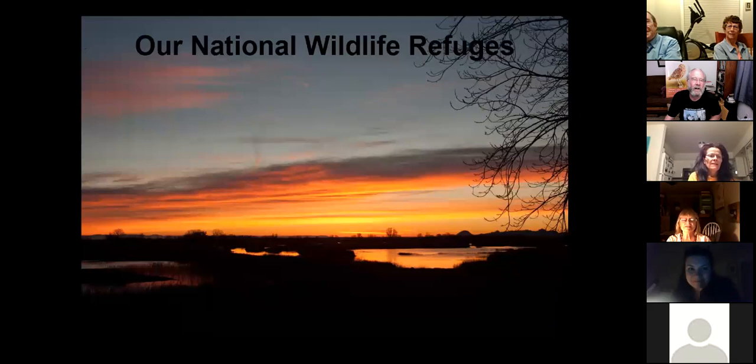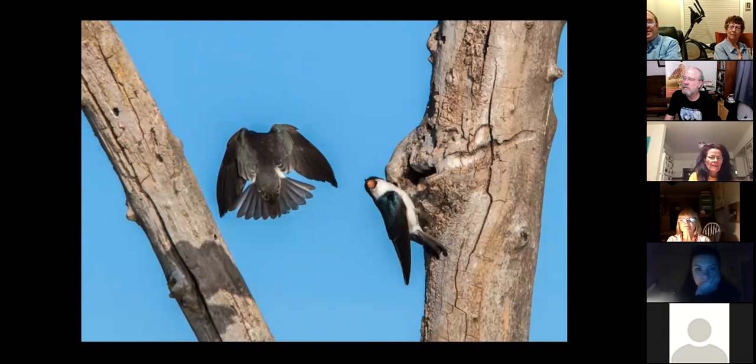National wildlife refuges. These are the best places to go for birds. Next slide. These are a pair of tree swallows. They come through real early in the spring at the National Wildlife Refuges. Like this is, I think, in February, might even be January. Next slide.